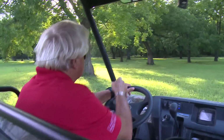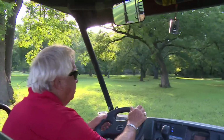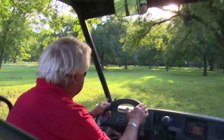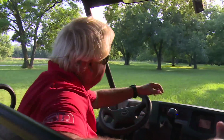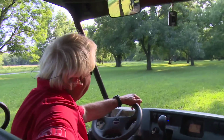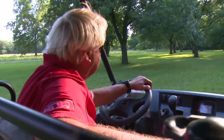You can see some of the sticks falling down. We'll come in and pick up all these sticks. But we take care of this just like you'd think you might have a house sitting right here. It would be a beautiful place for a house. A house sitting right back here in that corner someplace would be a beautiful place for a house.